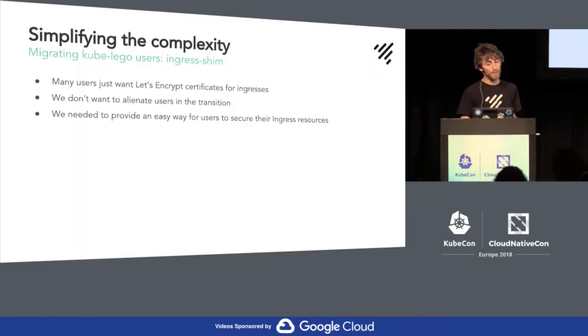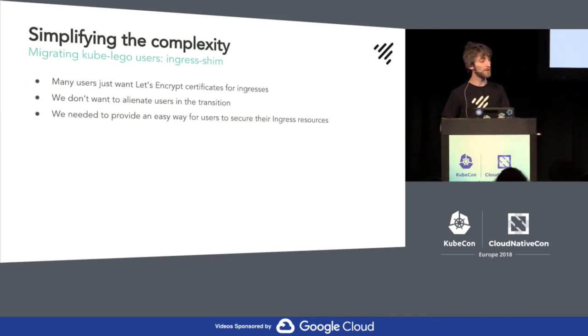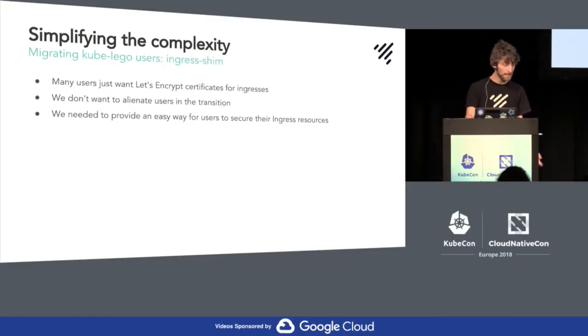So we built this little component of Cert Manager called Ingress Shim. This was just before KubeCon North America in December, because many users do just want a Let's Encrypt certificate. We don't want to alienate these users. If we do, people will stay with kube-lego, and we'll have to continue maintaining and putting new features into that. So we need to provide a seamless transition across. And actually, there is a large body of users who just want secure ingresses. They don't want all of these extra features that I'm touting today.